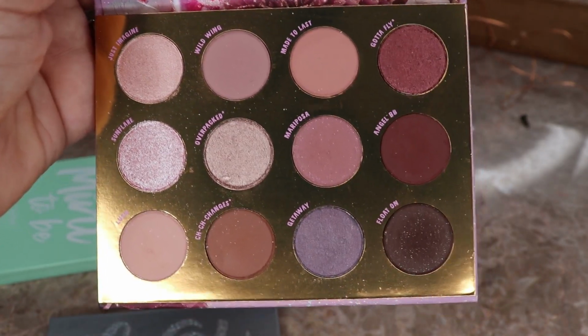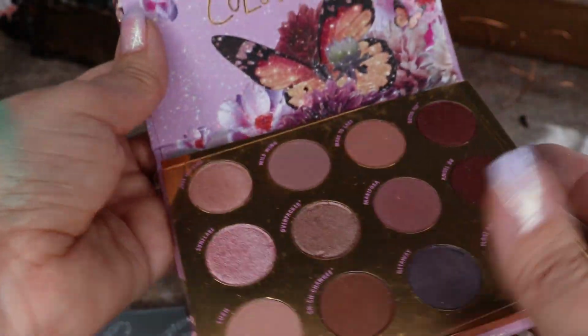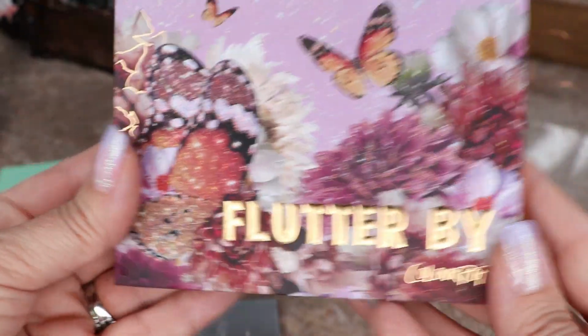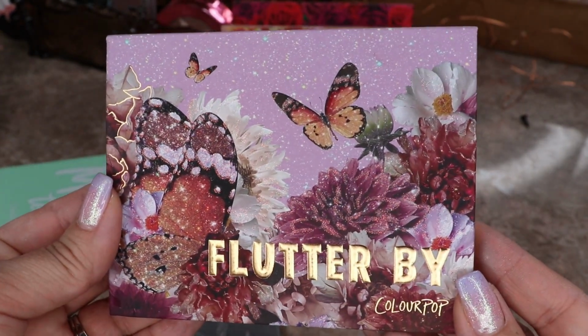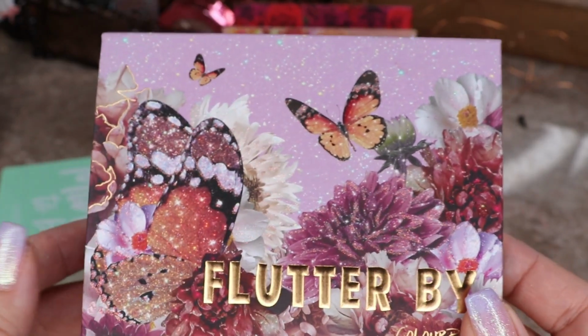This is one of my favorite palettes in my collection. I love these colors. They're beautiful. And the packaging, oh my god, I love the packaging. And this palette gives such a romantic look.